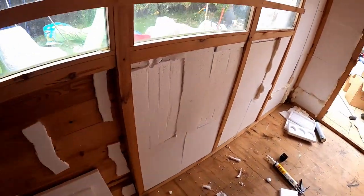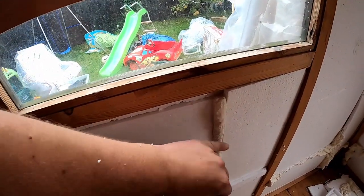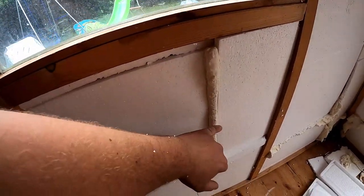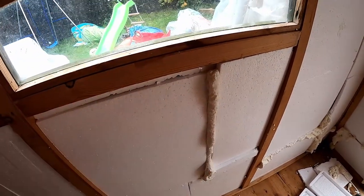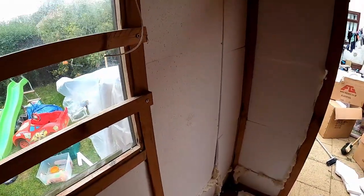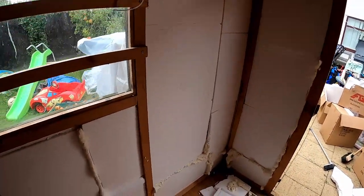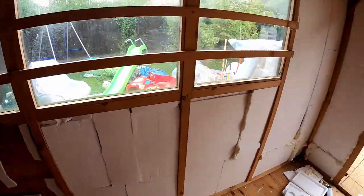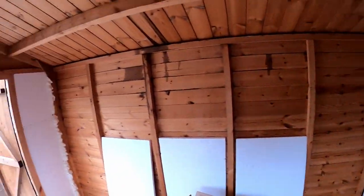Okay, yeah, so this is where we're up to. Polystyrene, foam in between. I think I'll be able to cut this flush when it's dried. It's not the end of the world anyway, because I'll be boarding over here anyway, so it won't make much difference. It's taken about half an hour, 45 minutes just to do that bit. And there's all this and the roof still to go.